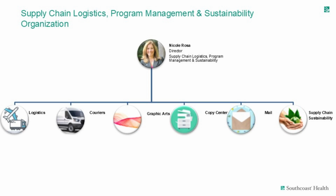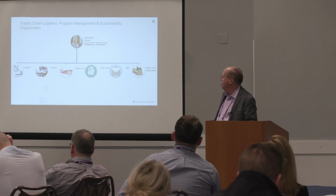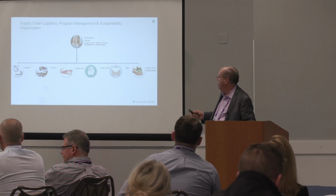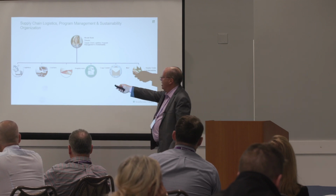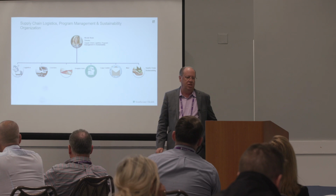Graphic arts, the copy center, all the mail, all the things that go in and out, the menus and everything that's printed, right? Most of it comes through Nicole's team, as well as the mail, legal servings and things like that. And then you've got the supply chain sustainability across the whole system, right? So she's looking at supply chain across all the South Coast. That's one of her passions. But also, on the far left over there, is signed up to save a couple $100,000 this year in logistics.